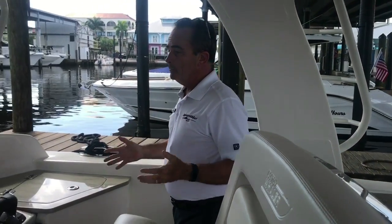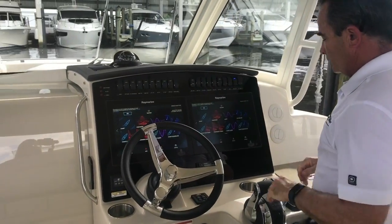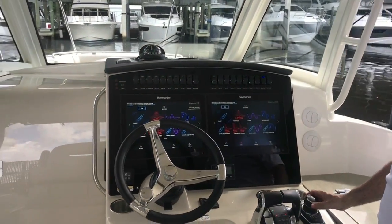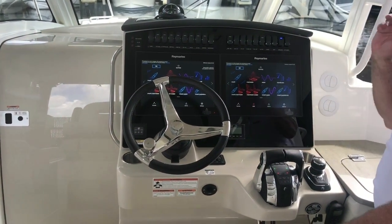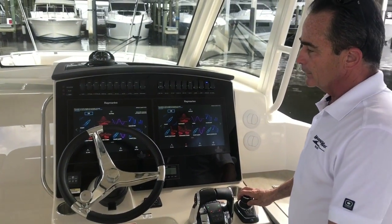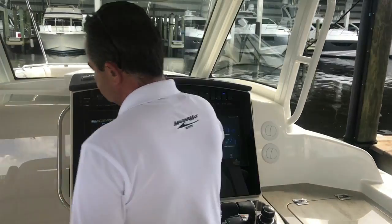As we move to the helm, two large Raymarines, and it's all touchscreen. You've got the joystick, gives you sideways docking, gives you an autopilot, gives you Skyhook that'll hold you in place if you need to be in one place, getting ready to go into a slip or whatever. It does that very well.